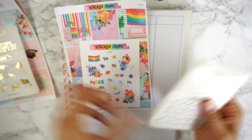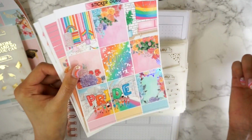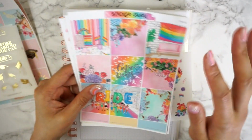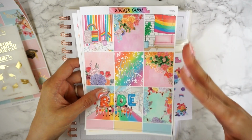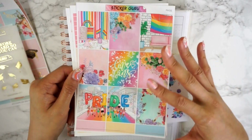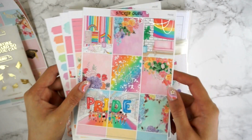So next up we have the Pride themed collection. As you can see here, we just released this Pride kit this past weekend, and it was a big hit. Y'all really love this one, and same. I actually found this floral clip art, and I was like, this would be so perfect to use in combination with this type of clip art. I feel like it adds an element of floral elegance to it. I don't know, I like it.